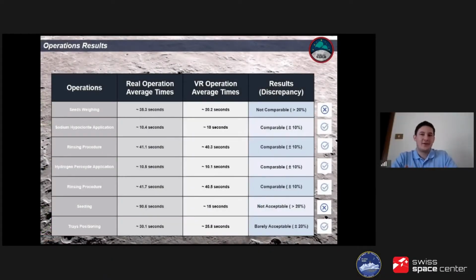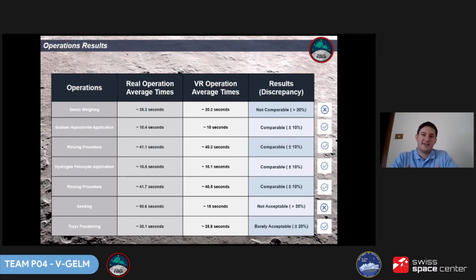So, in conclusion, these are the operations reproduced in virtual reality, and this is the comparison between their times outside and inside the virtual reality. The VR project is still in a state of alpha, but the times are clearly very similar, except for two operations that will still require some work to faithfully reproduce the complexity of the action in the virtual reality environment.